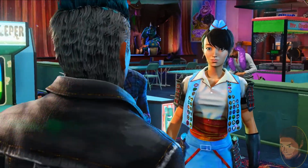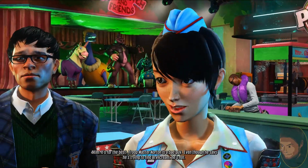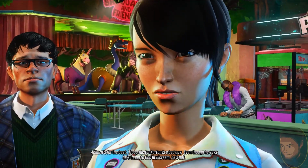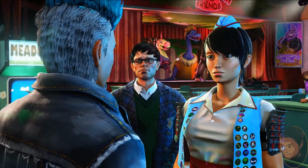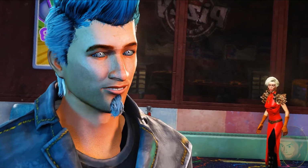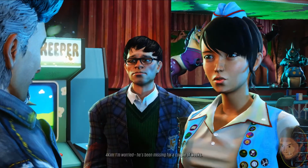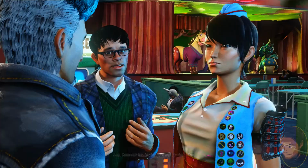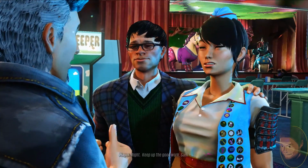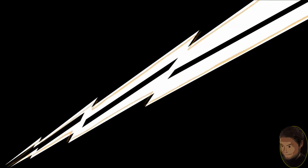My name is Forkim. Hey, sorry about that whole banished from the troop thing. It's for the best. Troop Master Norton is a bad guy. Even though he says he's trying to find Brill Cream, he's not. I overheard him whisper something about Troop Master Brill Cream at the hot dog factory. I hear this Brill Cream guy is really smart. He's a genius. A genius that might be trapped in a hot dog factory? I'm worried. He's been missing for a couple of weeks. We'll find him. I'll find him? Someone has to stay here and comfort Forkim. Right. Keep up the good work, Sam. Maybe I should come for working. Oh, murdering. I thought it just said murdering. I was like, what? I will unlock murdering?